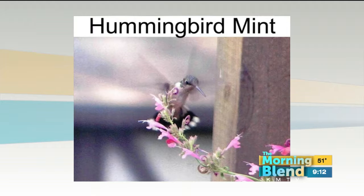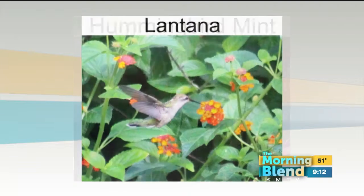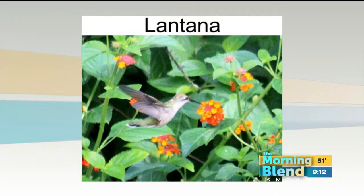They like flowers that are tubular in shape and are nectar rich. This is Hummingbird Mint, one of the favorites. I always have good luck with them coming to Hummingbird Mint. But Lantana, it's got the orange color, so that's another one. Honeysuckle is where they typically come in my yard. Yeah, that grew wild where I grew up, that was awesome.